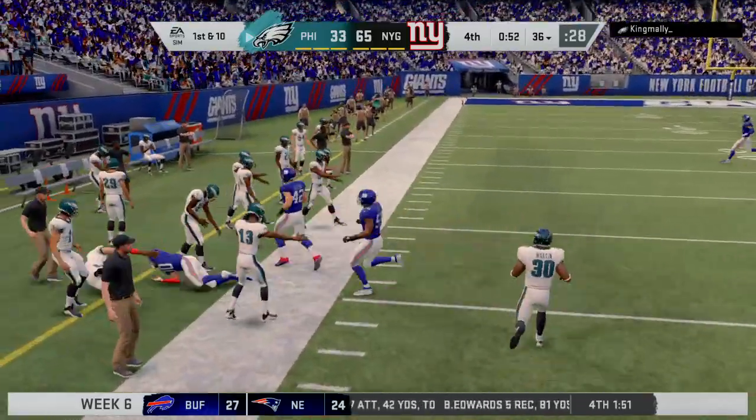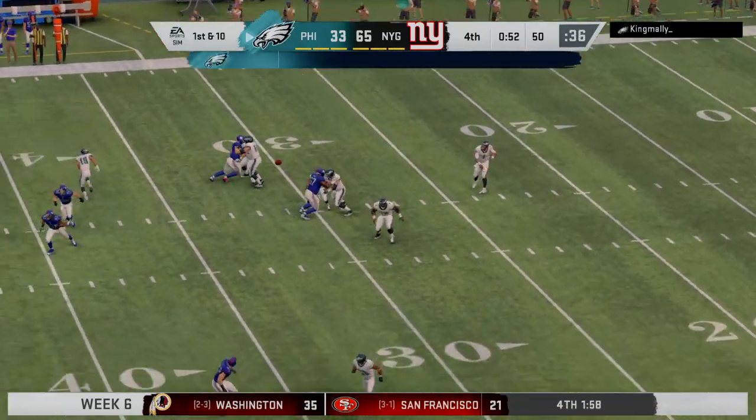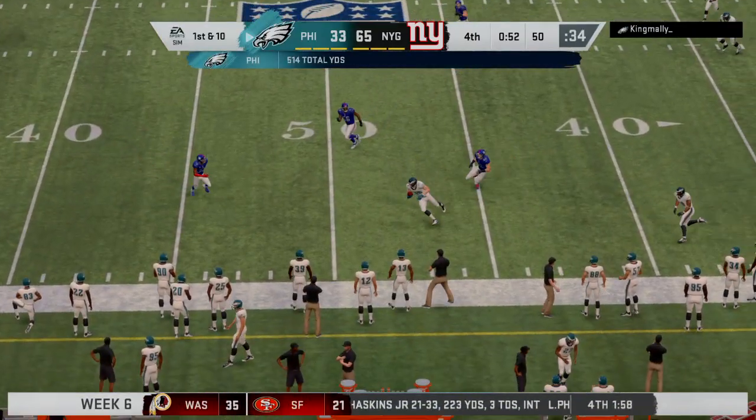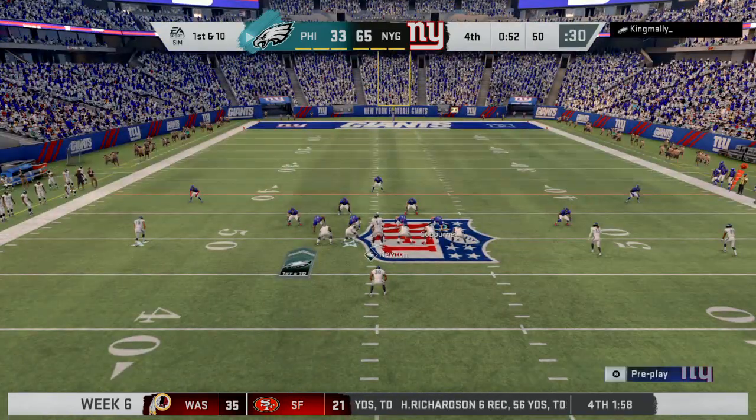As tough as they are, they don't rotate in and out on every play. Running backs often do, so those who can stay out there with their offensive linemen, those are the guys they really value. Philadelphia picking up the first on a gain of 15.